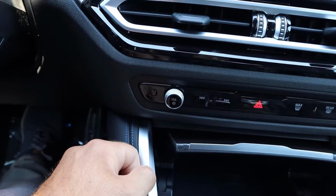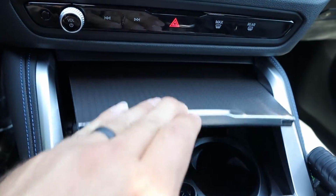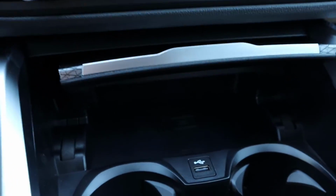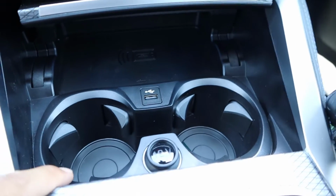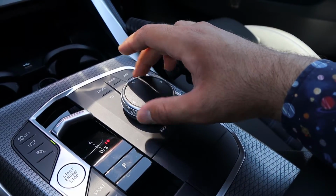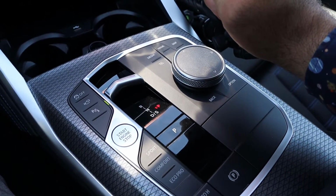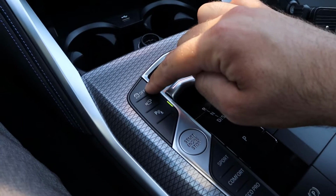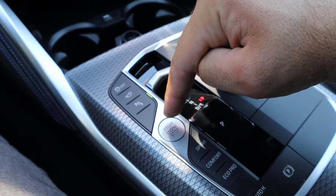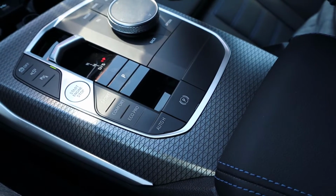And then you have your analog control here for the radio, some climate controls as well. And then look at this trim piece. It's pretty cool. Wireless phone charging pad with some USB action, cup holders with a 12 volt. And then right here we've got this control for the infotainment system, and then the analog buttons around. We've got our shifter here for that 8-speed automatic transmission, and then you got stuff like stability controls for the camera system, parking sensors, engine stop start, all of your drive modes, your auto hold, parking brake as well.